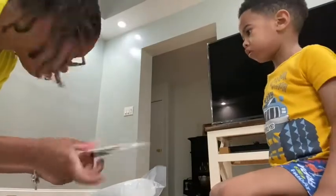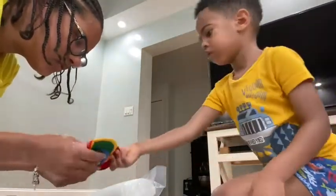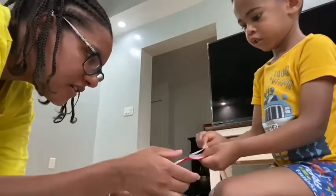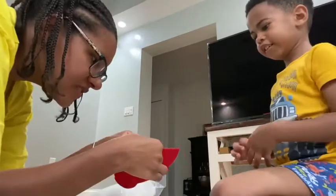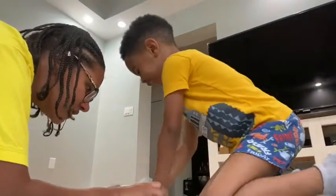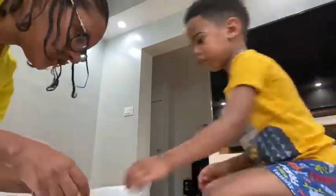So the last activity that I wanted to talk to you guys about are these activity boxes from KiwiCo that the boys received in the mail. Liam gets so excited when the mailman comes and the package is for him, and I tell him it has his name on it. He gets super excited that he has mail also, like mommy. So these activity boxes are very good because it gives them the chance to learn things that I might not have been able to come up with on my own.